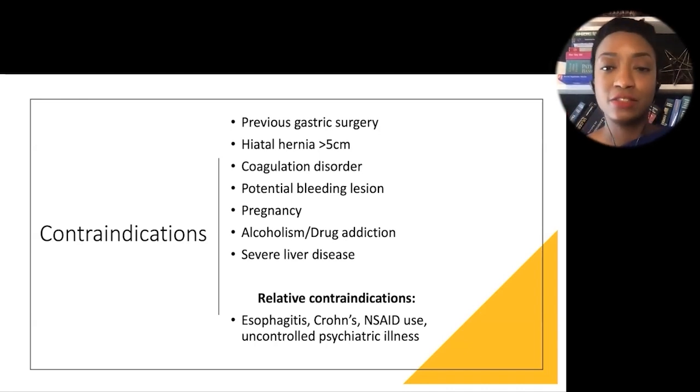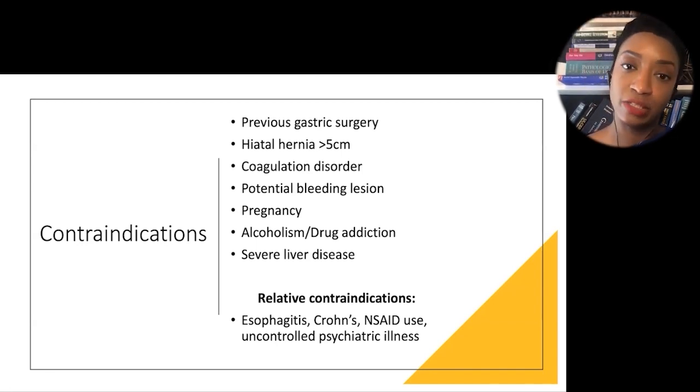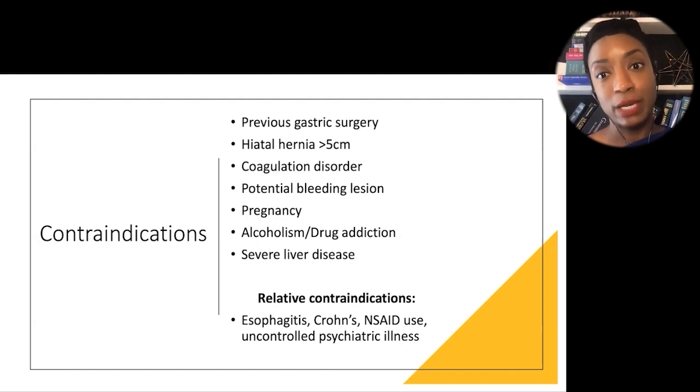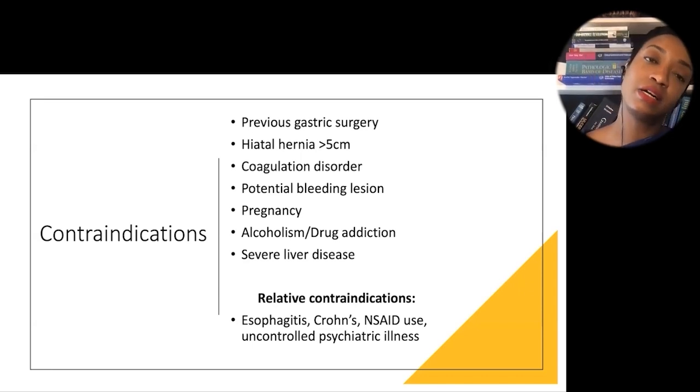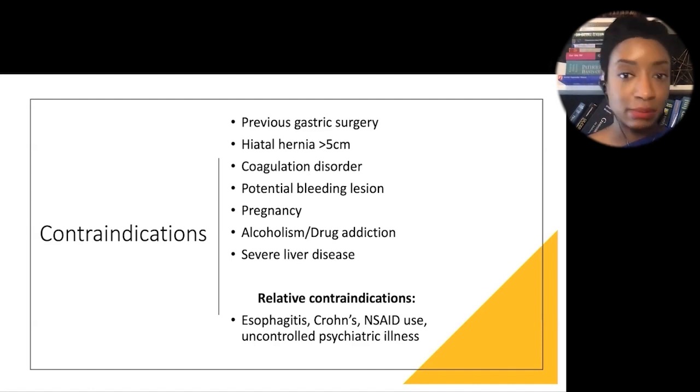Relative contraindications we think about are things like esophagitis, so making sure that's treated first. Crohn's disease, making sure patients are well controlled with their Crohn's. Chronic NSAID use, because NSAIDs can cause people to have ulcers, and that can irritate things and make people have bleeding. And then uncontrolled psychiatric illnesses like binge eating, nighttime eating, bulimia, anorexia, these types of things as well. So making sure those things are well controlled before proceeding.